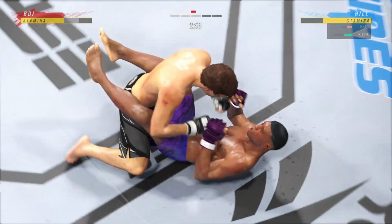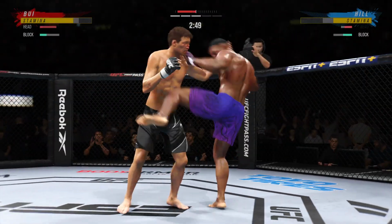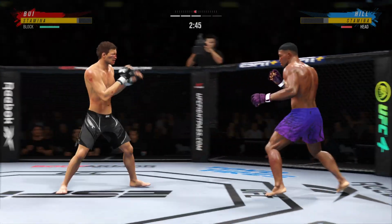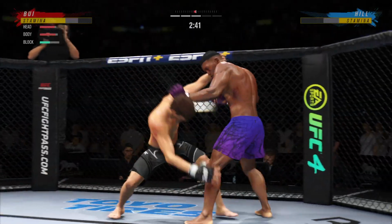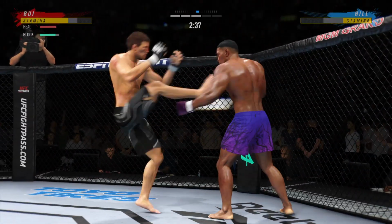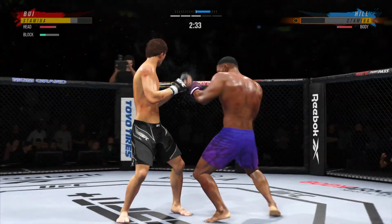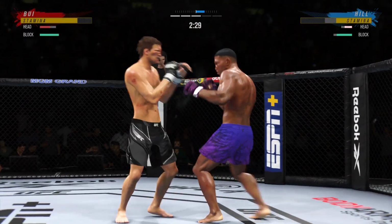Strong defense there to block the shot. Hill gets back up, back into his comfort zone. Oh, nice scramble by him there. Takedown defense on point. He is a master in transition. Nice strike. Oh, the master of the transition. Nice scramble. Oh, and he caught the kick. And he continues to work the body here. Big head kick lands.